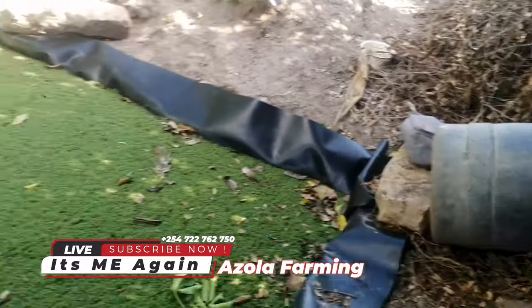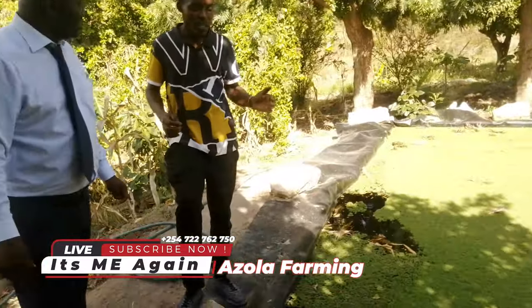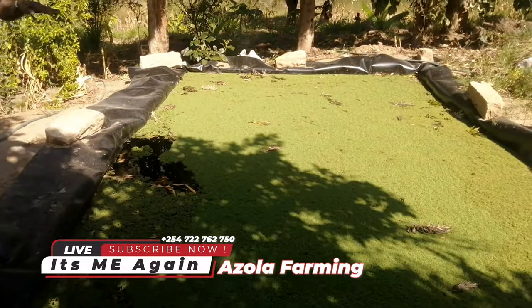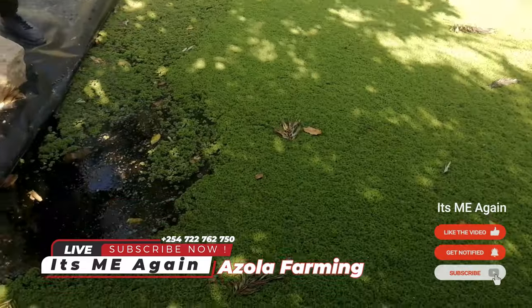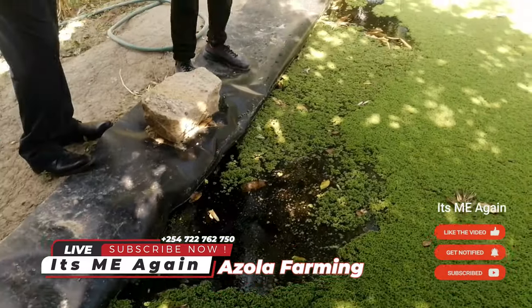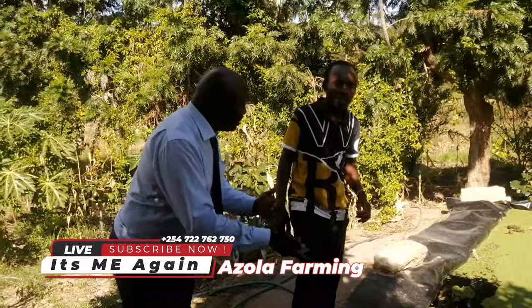So after you have set your pond, you only need to add water and the manure. Then after the manure has settled, you now add your azolla seeds. So after the manure has settled, before introducing the azolla to your pond.